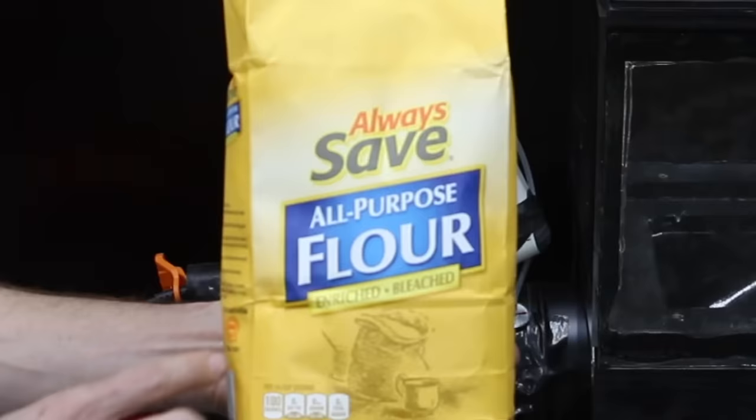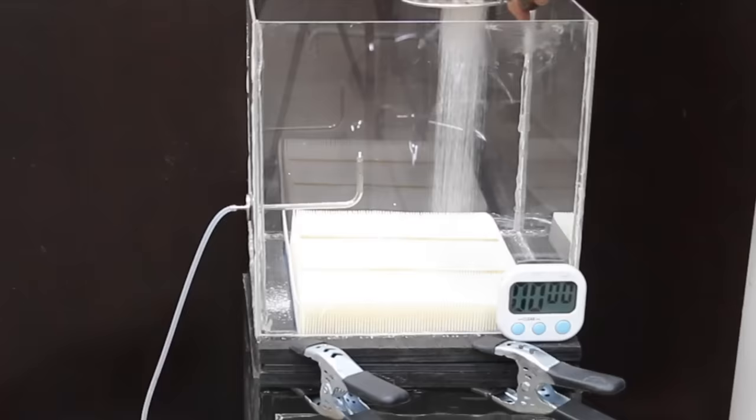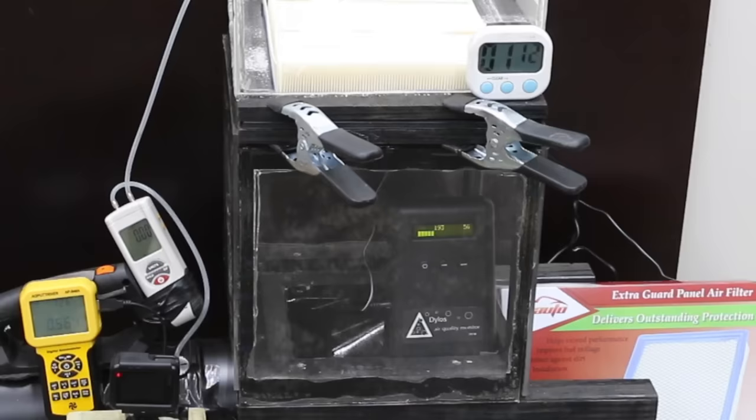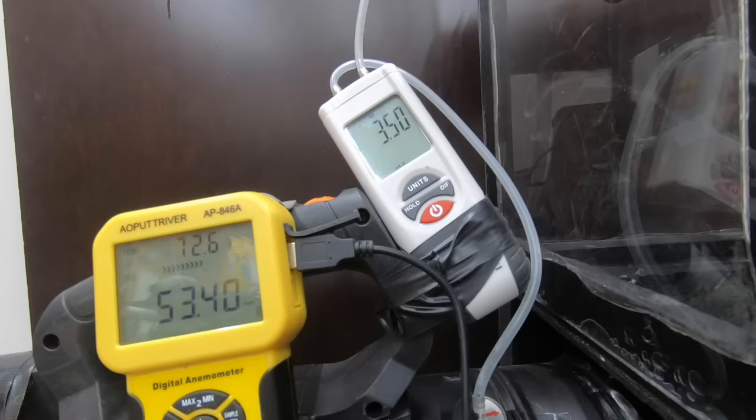I'll begin by spreading 1/2 cup of all-purpose flour across the filter and we'll keep an eye on the particle counter to see how much flour passes through the air filter. Around the 1-minute mark, I'll power up the electric motor for about a half a second. This pulse of air will pull some of the contamination through the filter and we'll keep track of the maximum number of particles. Around the 2 minute mark, we'll power up the blower motor for an entire minute and we'll look at the particle counter and static pressure.